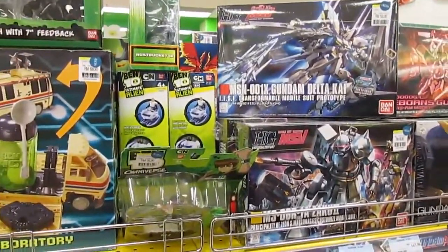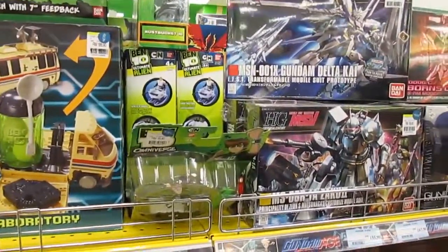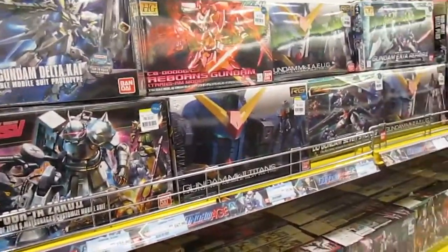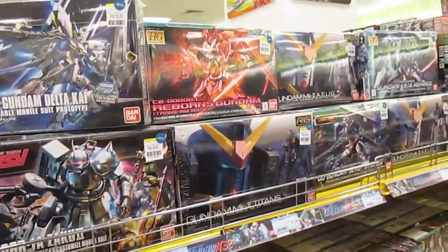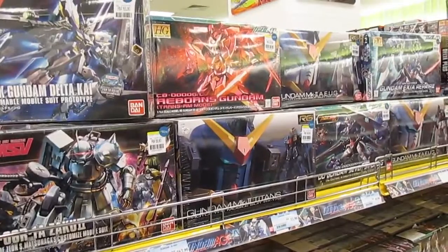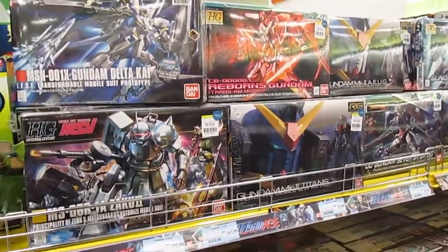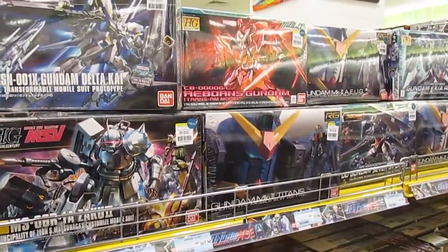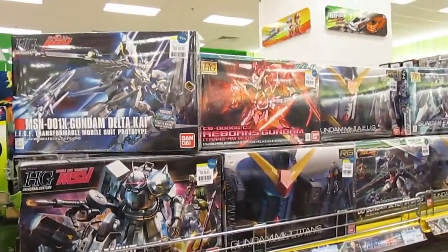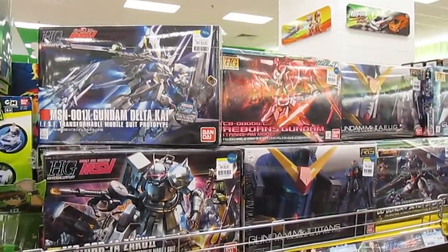As you have previously seen, I was at the Century Bookstore, talking very softly, afraid that they wouldn't let me film and would ask me to erase the pictures. As you can see, there were many types of Gundams there which I want to get, but the price is too expensive. It's always 2 or 3 times more expensive than the place that I get it from, so it's a no-go. I'm not going to buy from Century Bookstore, even though they have many units which I want to get.